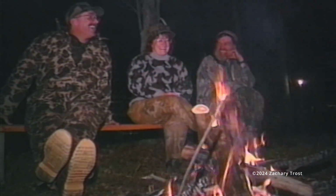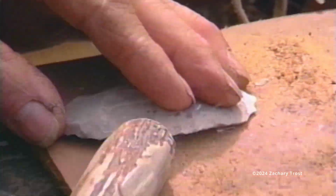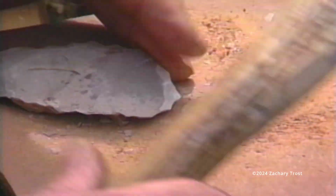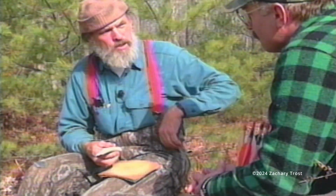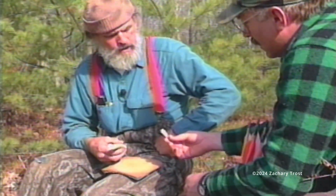Tall tales, jokes, and plenty of serious discussions around the campfire are all a part of what we call camaraderie among hunters. We get to know each other, share ideas and skills. Chipping flint arrowheads like the Indians used to do is one of Norm Blaker's hobbies. Norm is a traditional archer, a longbow shooter who successfully hunts with the arrowheads that he chips himself.